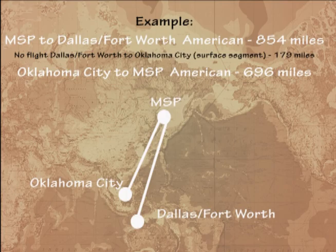Now, these three airlines require a mileage situation where the open part of the jaw, the difference between Dallas and Oklahoma City that you don't fly, the mileage has to be equal to or less than the mileage of the two segments flown. Well, the shortest segment flown is Oklahoma City to Minneapolis. That's 696 miles, and the non-flown miles is only 179. Yes, this open jaw qualifies. So you could have an open jaw trip on this particular one.